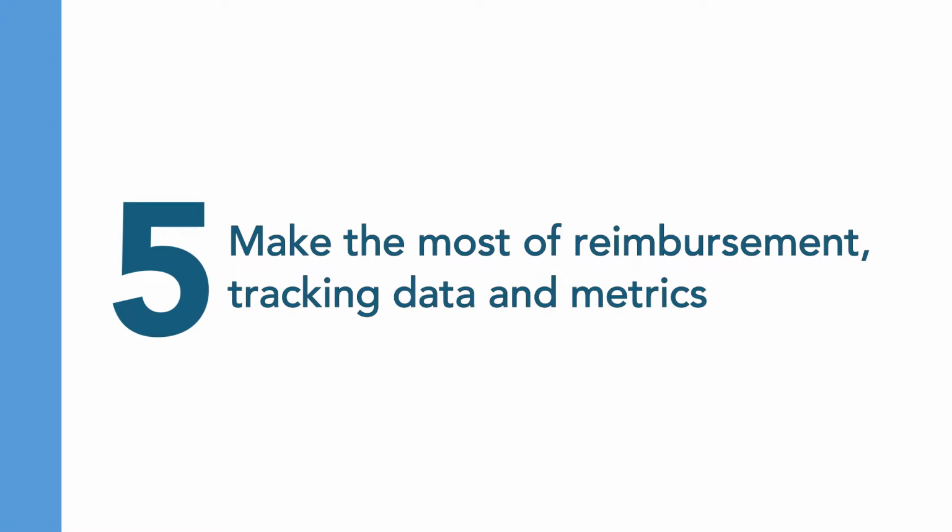So the fifth and one of the most important things to keep in mind with practice management for a home-based primary care practice is to make the most of reimbursement and to also track the right data and metrics from the very start that shows the outcomes and the impact of your care. In today's fee-for-service model, although there are more value-based models on the horizon, you have to, in order to sustain your practice, make the most of every opportunity.